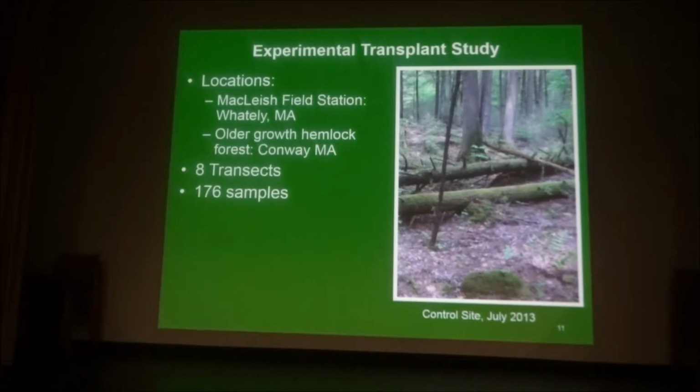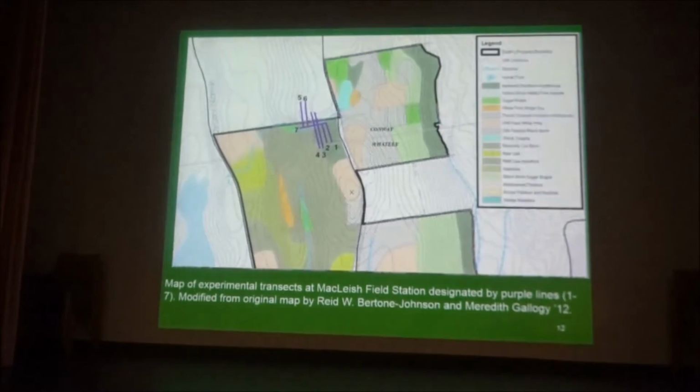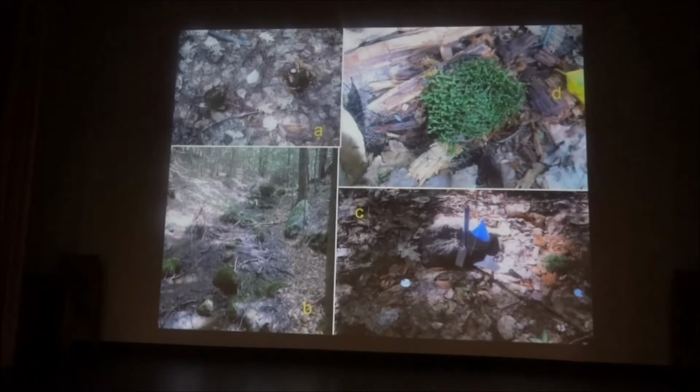And there were 8 transects in total with 176 samples. At the experimental site, these different transects reflected variation and changes in canopy tree species, going from strictly hemlock into mixed stands with deciduous, as well as varying slope and aspect. And here's a little map at McLeish. There were 7 transects here, the 7th of which is actually streamside to incorporate direct moisture. And this is a little collage to give you an idea of what the setup looked like.